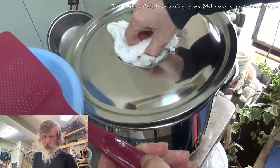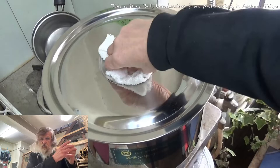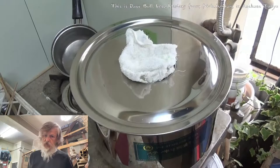For 2 hours, and again, this is based on a recipe from Tim Barrett's book from the 1970s. The ash would have been used before this. The ash is used to make the alkali mixture. Here, to make the alkali mixture, we use the powdered. But the traditional way is not dumping in your powder, it's making your alkali soup first.